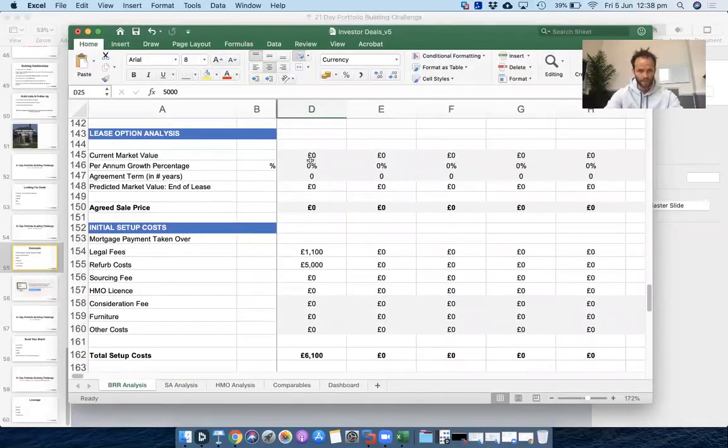So we then have obviously the lease options. With lease options, they are a bit more quirky. We discussed these in week 1. So let's assume the current market value of this house is 70,000, and let's say the property market's going to grow 2% per year in that area. We've agreed a 5-year lease agreement, but the predicted market end value of that property with compounding interest is going to be about £77,500. So you might agree a £75,000 sale, and you're not going to be a million miles away.